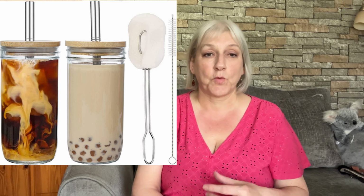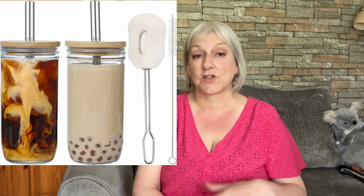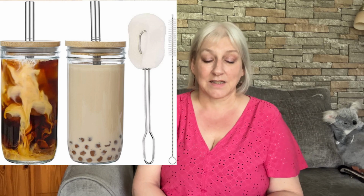Number 6 is a 2-pack of 24-ounce bubble tea jars. They have wooden lids and metal straws, and they come with 2 cleaning implements, so you can clean the jar and you can clean the straw. Now, I bought these for my daughter for her birthday, and I bought her some packs of bubble tea as well. She wasn't so keen on the bubble tea, although she does like bubble tea from other places. She wasn't so keen on the ones I bought her.